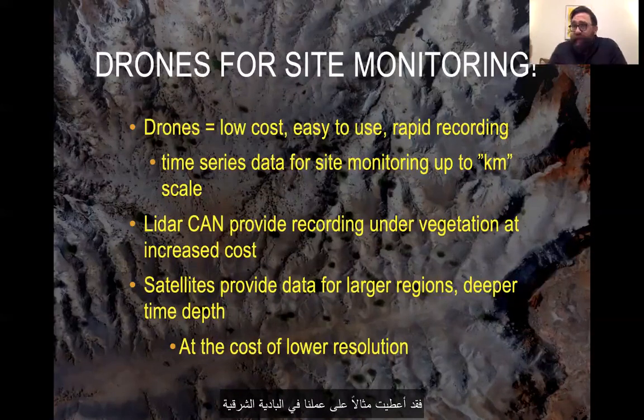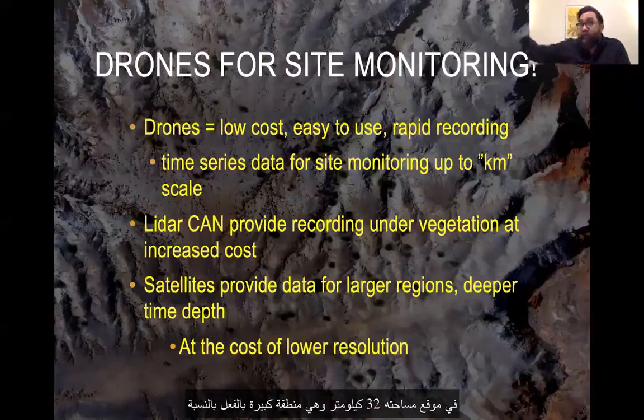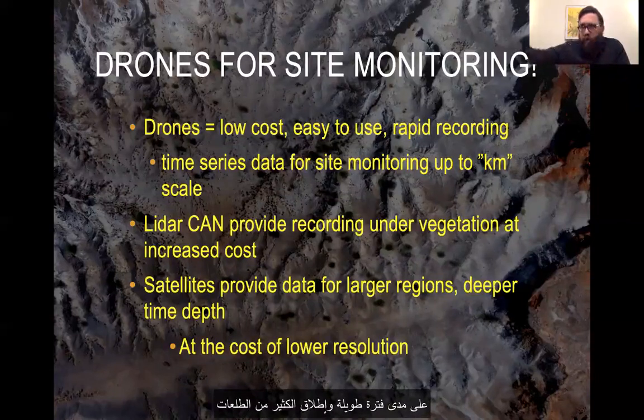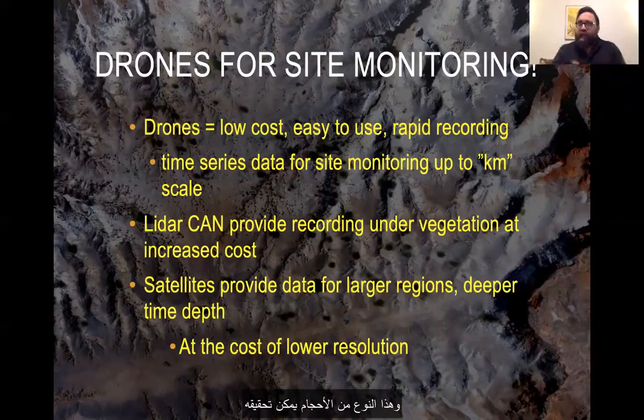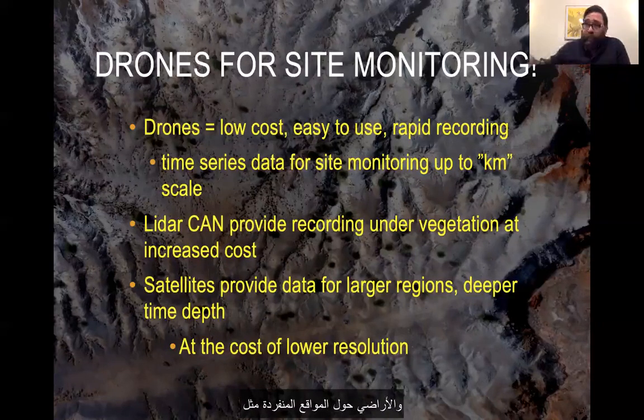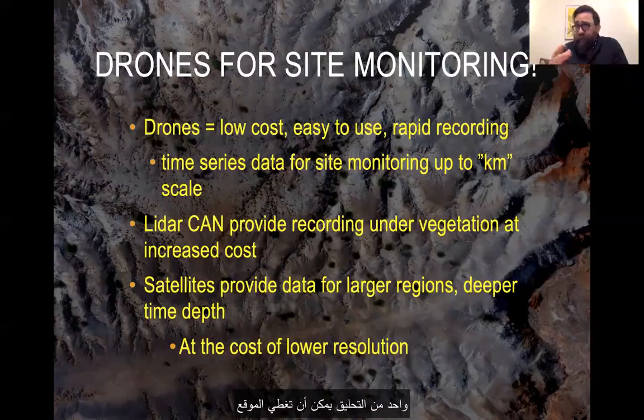The example I gave of our work in the Eastern Badia, this is 32 square kilometers. This is a really big area for drones. That's sort of pushing what you could do. That's over a long period of time, lots of flights. That sort of up to that size is doable with drones. It works great for individual sites and landscapes around individual sites, like at Fayetteville, where you can cover in like one day of flying, you'd be able to cover the site and the landscape around it.